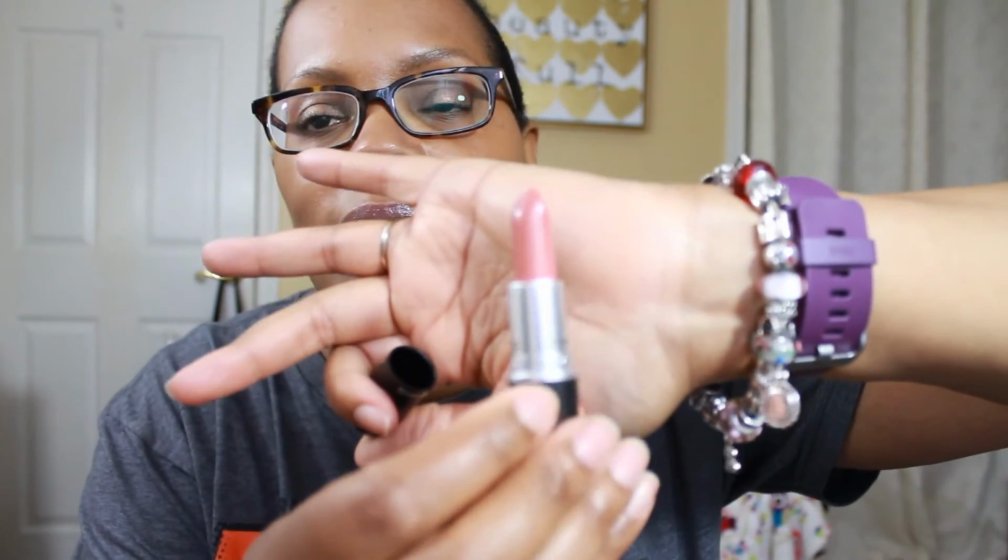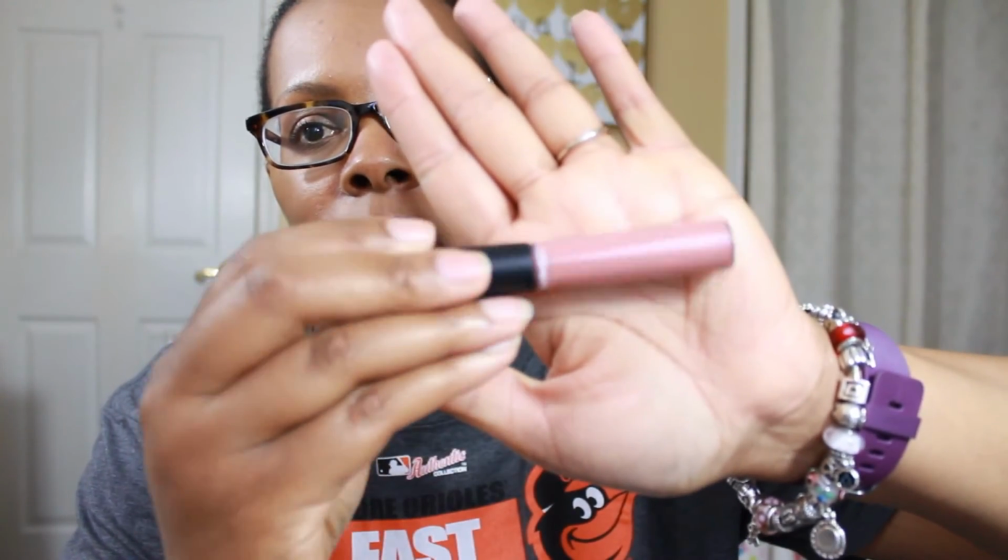It's from MAC, and it's a matte formula, and this one is called Kinda Sexy. And I have a MAC lip gloss, the Mineralized Glass in Sheer Coincidence, and I think this one was a limited edition as well. I have a Ruby Kisses lipstick. It's one of the matte lipsticks in the color Mauve It.